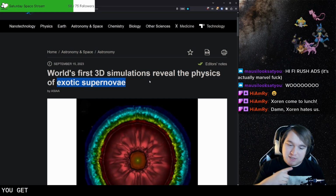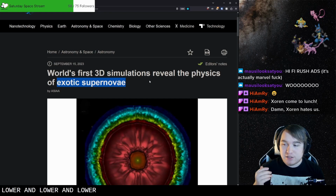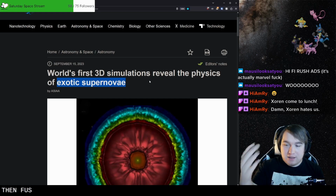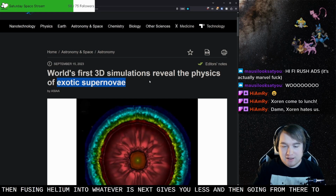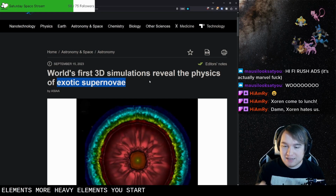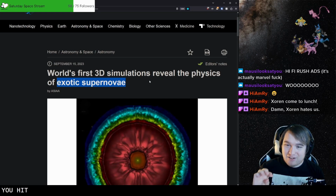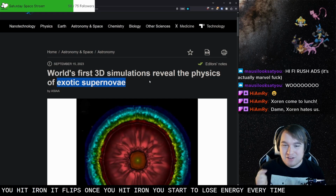As you get up to iron, fusing heavier and heavier elements, your returns on that process are lower and lower and lower. So fusing hydrogen into helium gives you the most energy, and then fusing helium into whatever is next gives you less, and then going from there to there is less and less and less. As you fuse into more heavy elements, you start to get less energy return until you hit iron. Once you hit iron, it flips. Once you hit iron, you start to lose energy every time that you fuse.